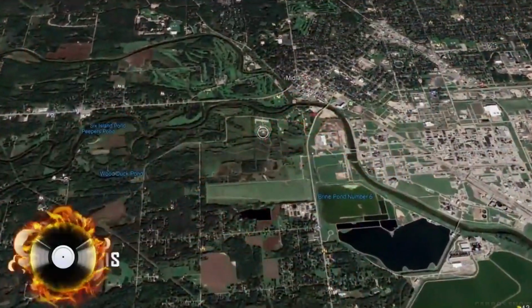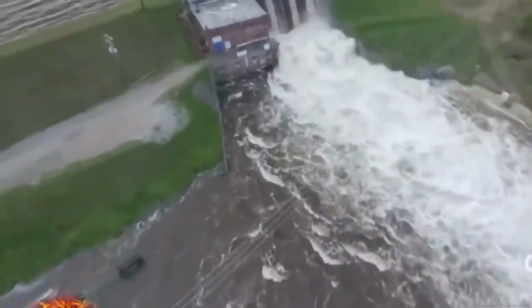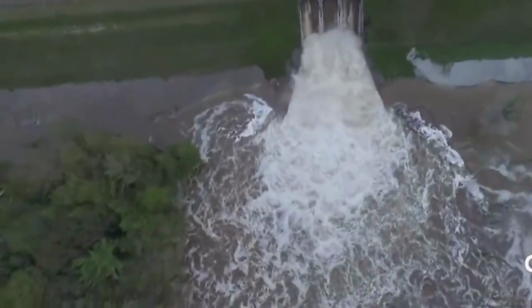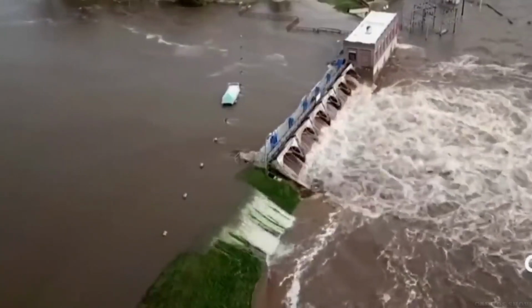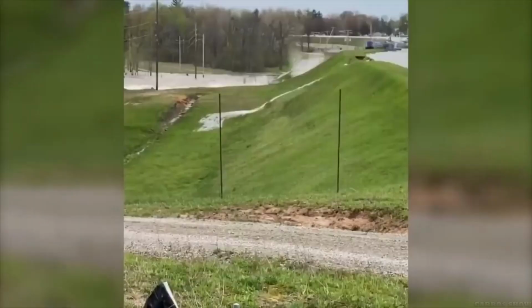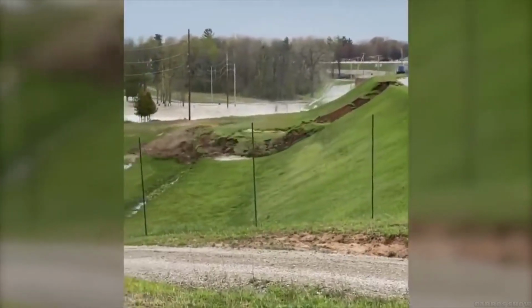In May 2020, a new lake appeared in Midland County, Michigan. It arose a few hours after the destruction of 2 dams at the Michigan hydroelectric power station. Due to heavy rains, the water in Lake Wixom rose to a critical level. Hydroelectric workers tried to release the water, but the pressure was too strong and the dams collapsed.